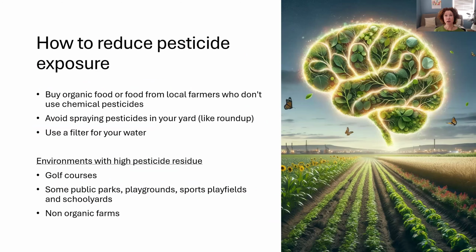How do we reduce pesticide exposure? Buying organic food or food from local farmers who don't use chemicals. I'm actually really a proponent of supporting local farmers. There are lots of small farmers who don't have the money to go through all of the organic certification, but they don't use pesticides. And so you'll find them at farmers markets, and often their produce is really affordable.